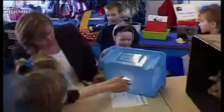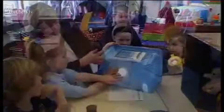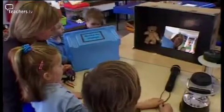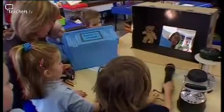See if you can block the light, Anna, with your hand. That's not easy to do, is it? Look, the light's coming right round here. It's making quite a big beam of light. Shine it in the box. Can you see it when it's in the box? Yeah. And then shine it on the mirror and see what happens.